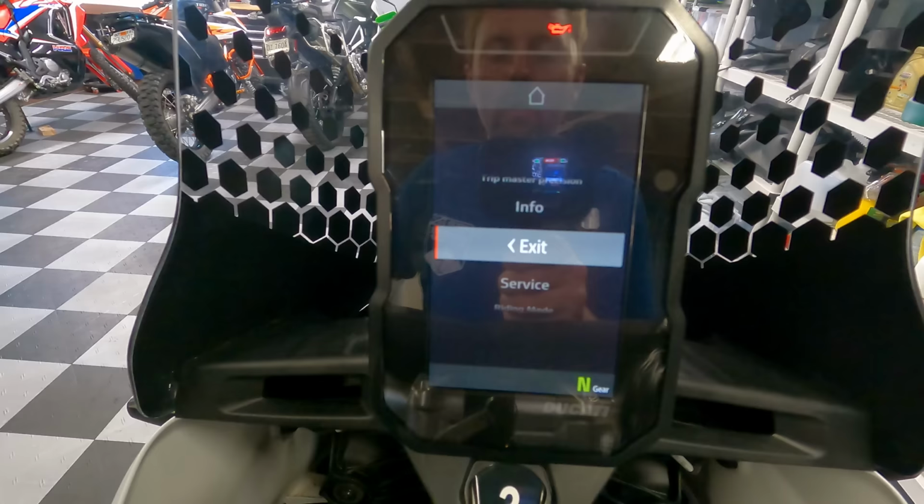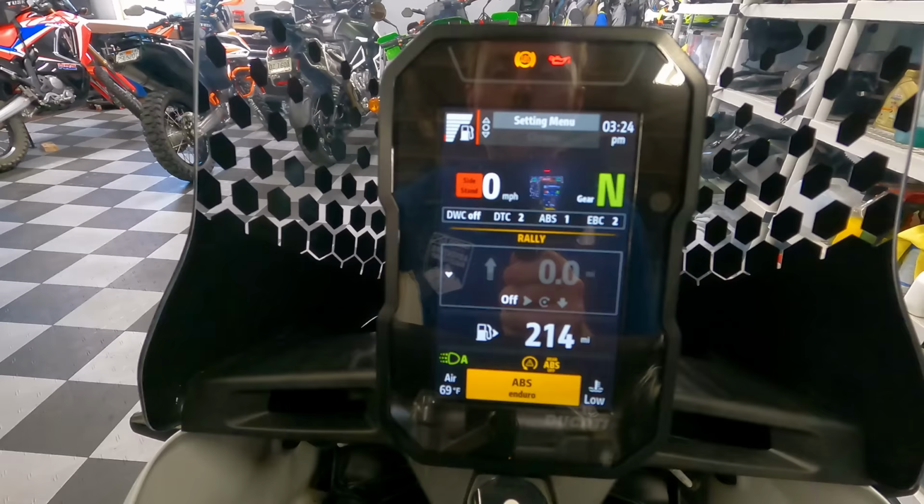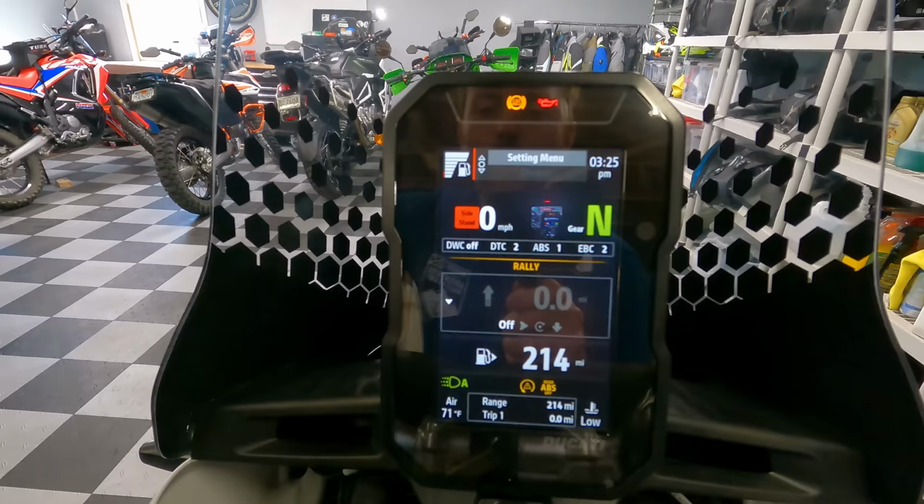So let me select the rally mode here. So we'll go into rally mode, and you see in rally mode, the dash changes entirely. And in rally mode, it's preset. It turns off wheelie control. It turns down your traction control. It has the ABS off to the rear wheel, but on the front wheel. It has moderate engine braking. So you can configure all that, of course, as you want.